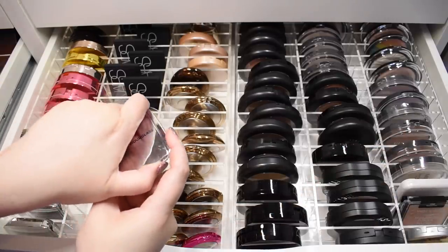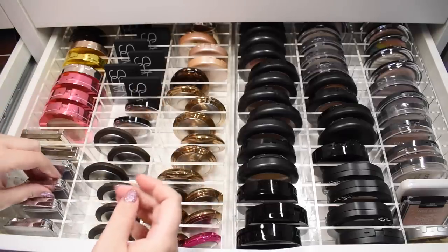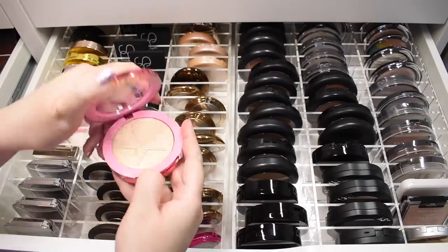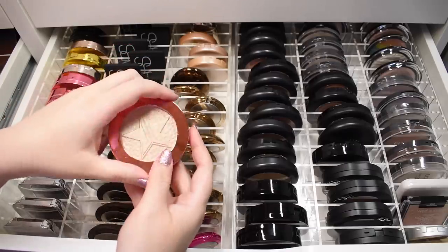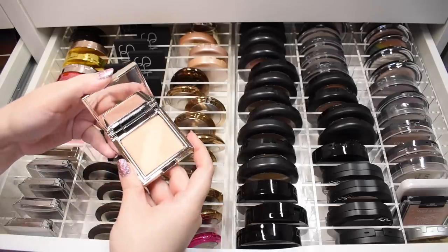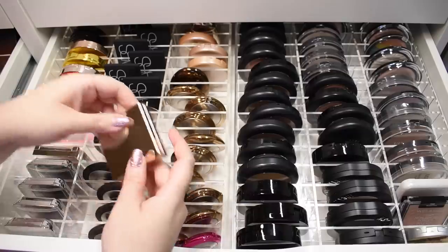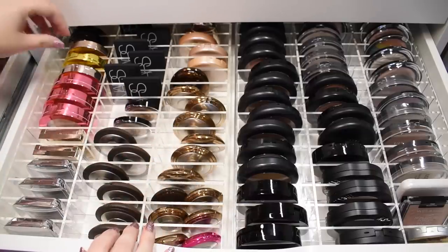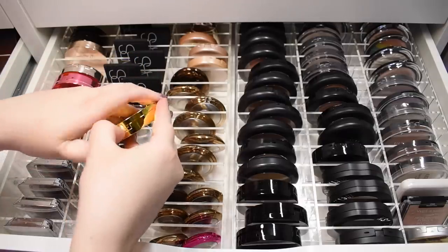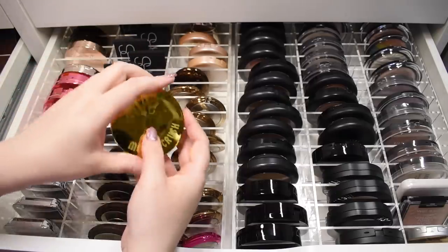These are probably some of my most used ones here, and they're the Hourglass ones. I do love these from Jeffree Star. I think that they are super pretty. I love the packaging also. These are the ones from Jouer, and I need to probably declutter a few of these at some point in time because a lot of them I found are too dark for me. That Gold School is very pretty.